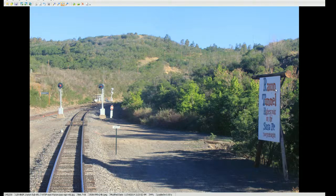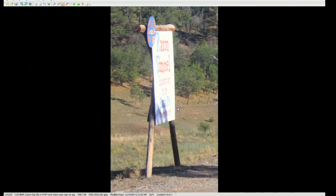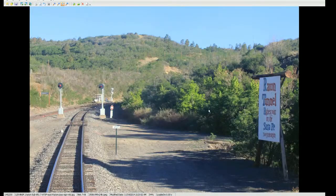Again, here we can see it better at Raton Tunnel. I think this one was on the west side of the tunnel, and this is on the east. Raton Tunnel, highest point of the Santa Fe, 7,588 feet elevation. Again, that's pretty significant. It's right up there with Donner Pass.